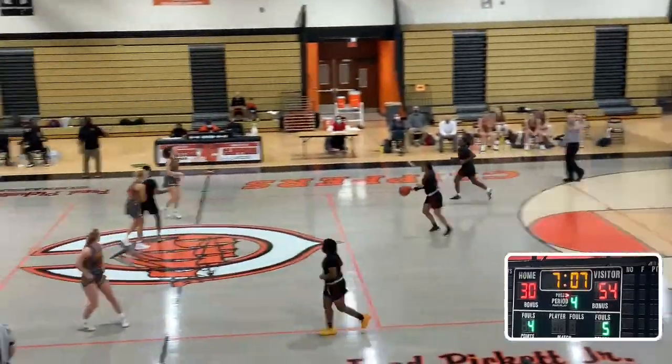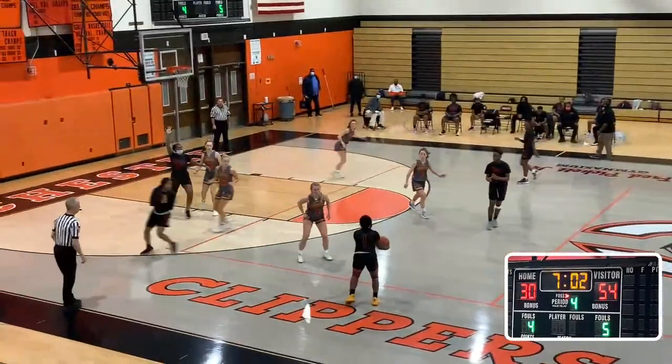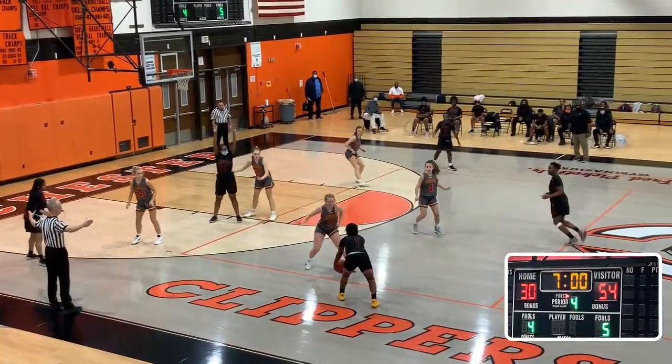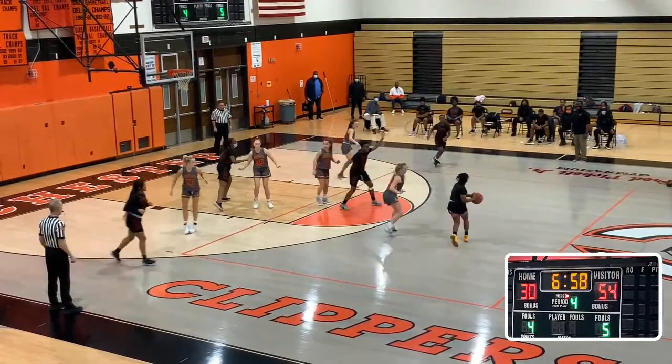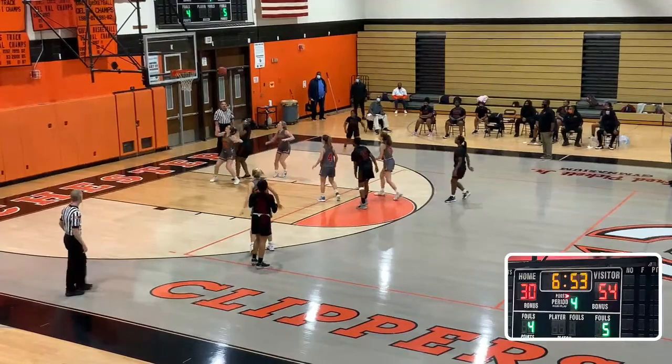Shine gives it off to Sky Friesen. Sky Friesen will bring it up. Sky looks for Granberry. Granberry looks like she was ready to launch, but she thinks better about it. Sizing up Kershey. Swings it to Hall. Hall fires. Misses.